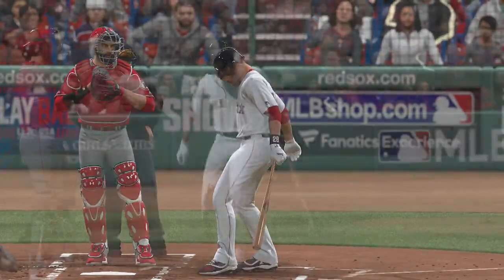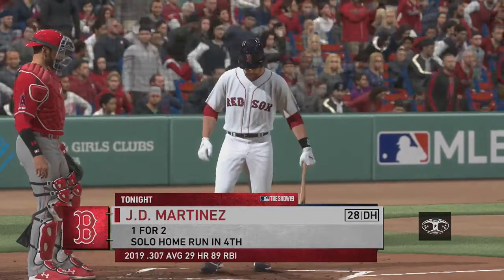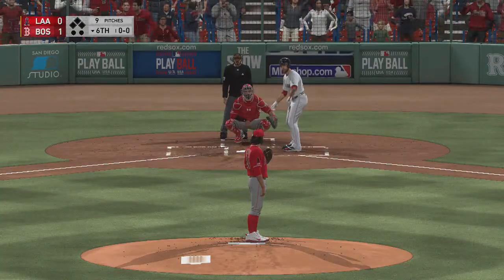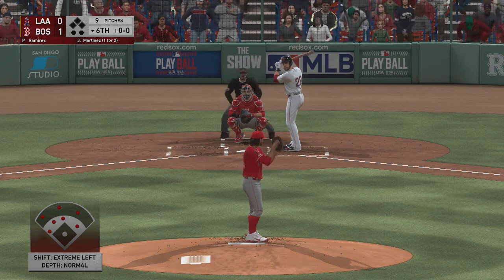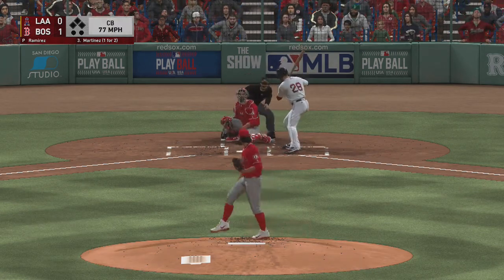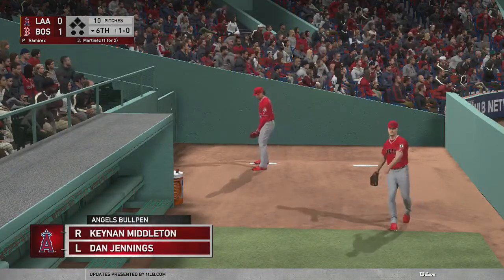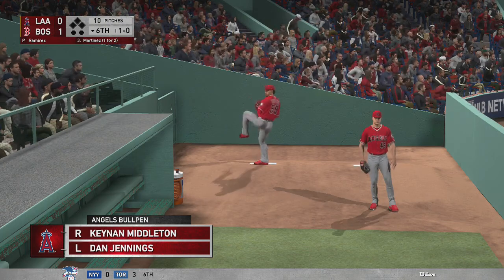All right, thanks, Heidi. The designated hitter, J.D. Here comes the first pitch. Taken off the outside as the breaking ball couldn't catch the corner. Action now in the Angels bullpen as a left-hander starts to get loose.